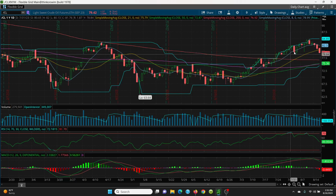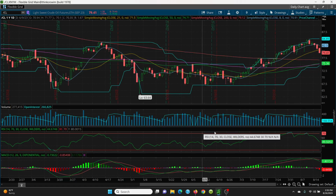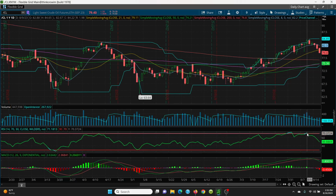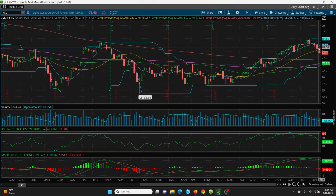But this is looking very, very bearish. So when you're trading the charts, you always want to look for what's going to happen in the future. When you see this negative divergence on the RSI, that's your first tell. And when you have the crossover like you do on the MACD, that's your second tell, and then there's where the price goes. So now we have to look for this key support level here.